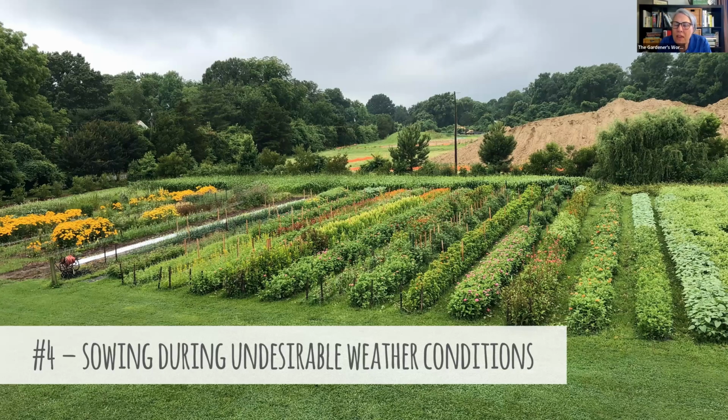And the one thing that solves all the problems is to really think about, okay, this is a cool season seed. It needs to be sown when there's some cool conditions, like cool nights. And then the other part of it is for any seed to really germinate, they need some level of warmth. So sowing a seed in January in deep winter, it's just going to sit there dormant.